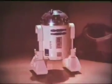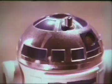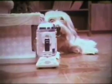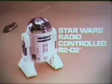It's Star Wars radio-controlled R2-D2. 2 9-volt and 2 C alkaline batteries not included. You can make R2-D2 move, beep, and flash his light by wireless radio control. Hey, let me try it. You can make R2 move forward. Look out, Dad! Backward, turn and beep. Hurry, turn, Dad! Radio-controlled R2-D2 from the Star Wars collection by Kenner.